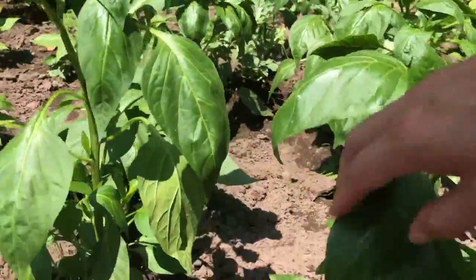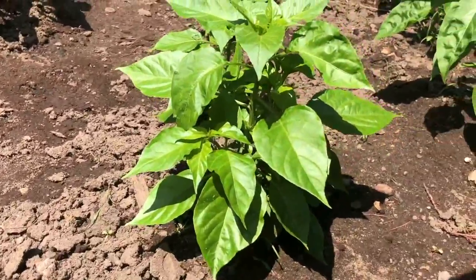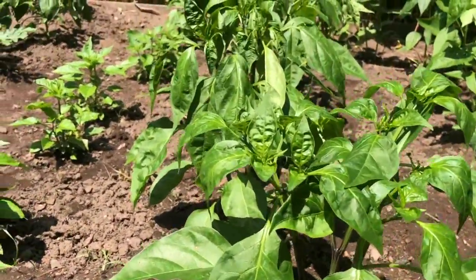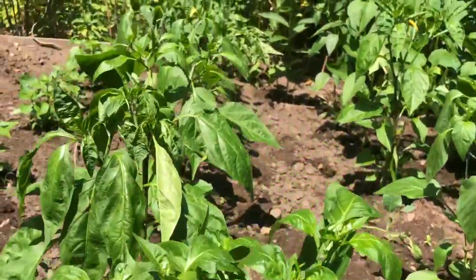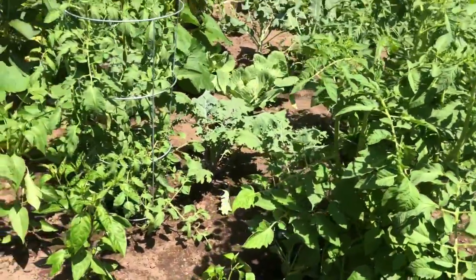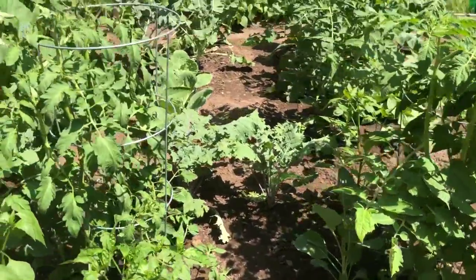Oh no, I take that back. These are my bell pepper plants. These are my habanero plants. And those are looking pretty good. And then of course I have a row of jalapeno plants, or two. And a couple random tomato plants to replace some of the plants lost at the beginning of the season due to the frost we got.